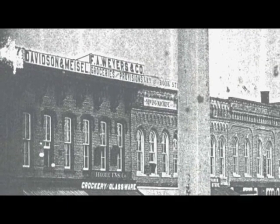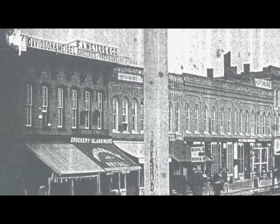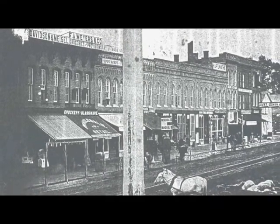The year was 1883. It had been less than 20 years since the end of the Civil War, and Wilbur Davison was having a great year in 1883 at his dry goods store on the Opera House block of Military Street. Actually, it was right across the street from the Opera House.